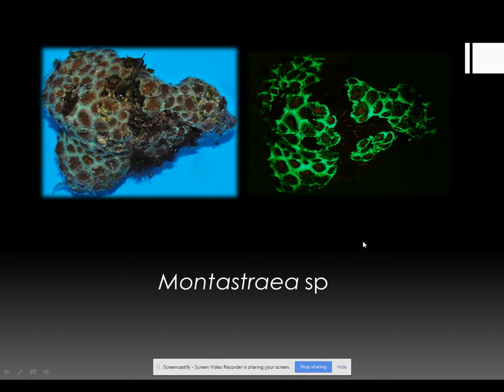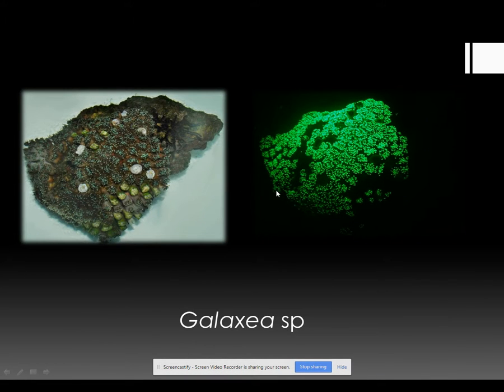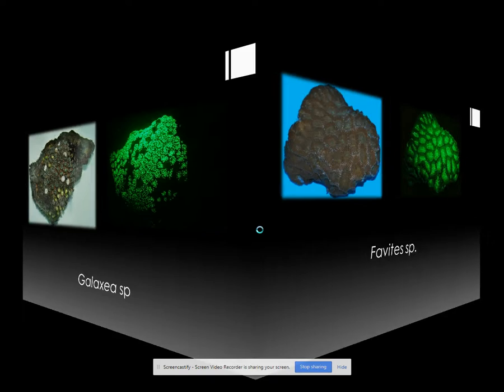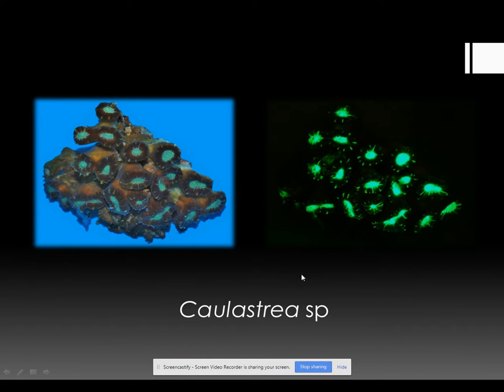This is under fluorescent example, Montastriata species. This is Galaxia species, which is a hard coral. As you can see, this specimen is encrusted with barnacles. This is Favete species, which shows an intense green fluorescence. This is Colostria species, which shows a fluorescence which is more in the range of cyan.